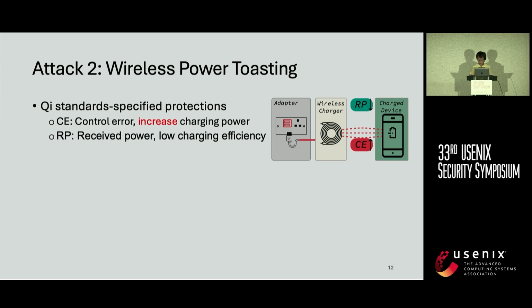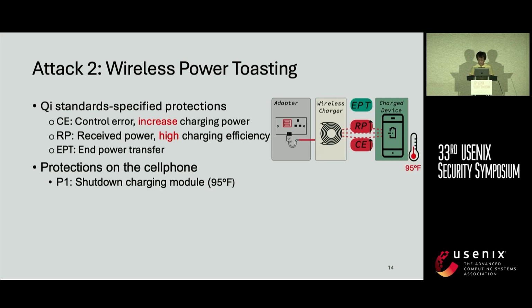Simultaneously, the smartphone may also report its received power to the charger, which may indicate the charging efficiency is low. And similarly, VoltSchemer can also corrupt this packet and deceive the charger into believing the charging efficiency is high. As the smartphone continues to overcharge and overheat, it triggers the first protection mechanism, shutting off the charging module and sending an end power transfer packet to the charger. However, this packet can still be corrupted by VoltSchemer.